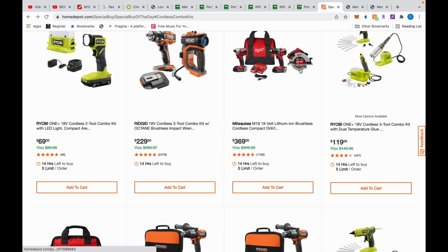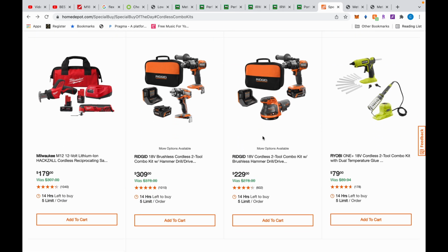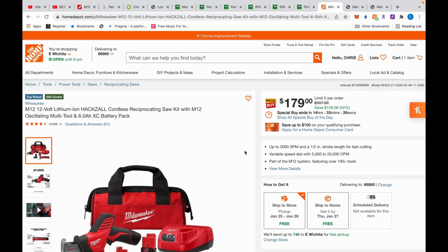Another Milwaukee. See, this is the same deal as before, but you're paying an extra $150 for this circular saw. Don't do that. It's not a good deal at all. This hacksaw and oscillating tool. Ooh, let's see what size battery it is. I'm pretty sure it's a 4. Wait, does it come with 3 batteries? If this came with 3 batteries, y'all, now this is the best deal.